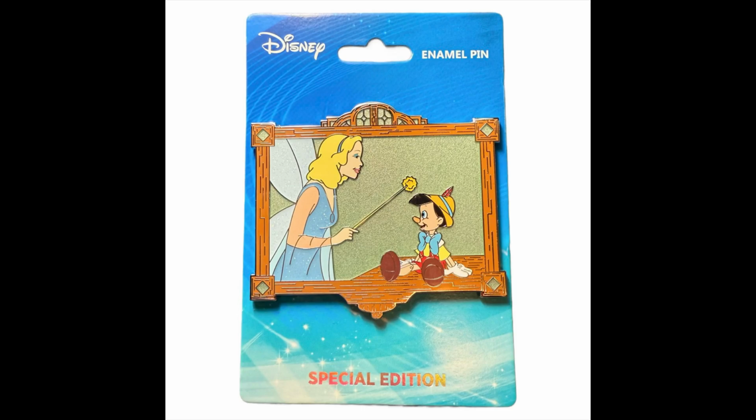All right, now on to the pin news. First, we're going to start off with our sales at DPB Store. Last week, we had a new exclusive featuring Pinocchio 85th anniversary. This one is a larger pin coming in at 3 inches in size. Features the Blue Fairy with a nice wooden etched frame. It has translucent fill for the background and glitter embellishments on the Blue Fairy's dress. Special edition of just $300 and the price is $25.